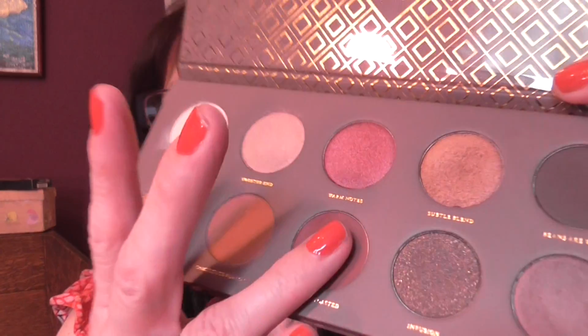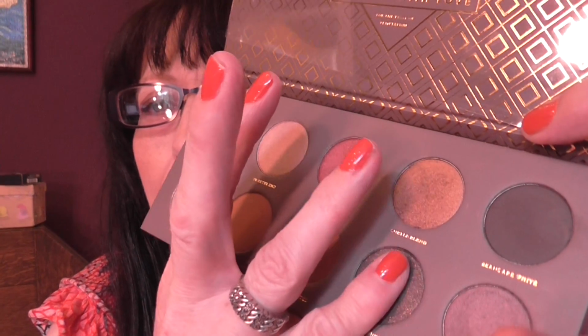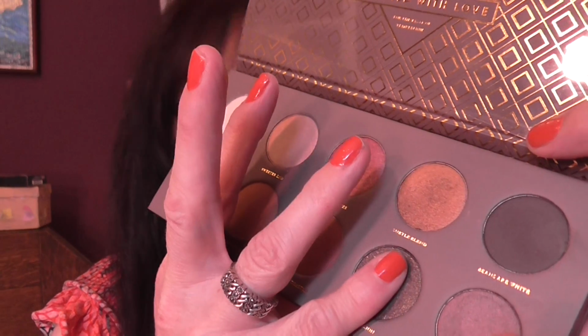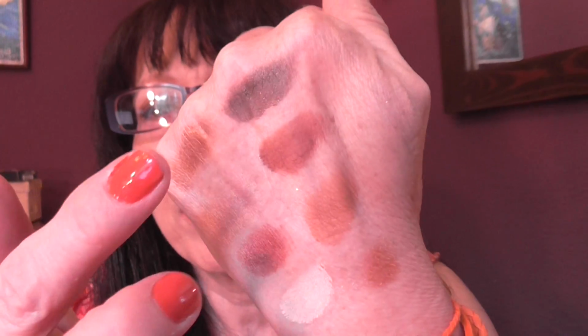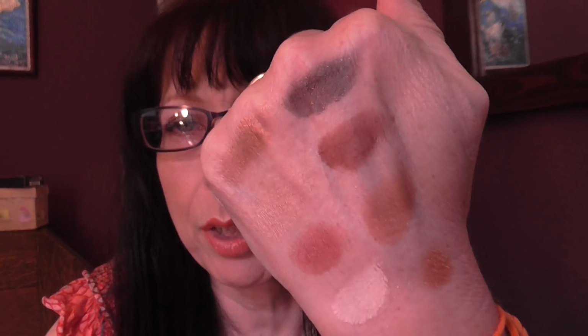Stunning. And then we have Freshly Toasted. Oh, this one's nice. And then we have Infusion. This is lovely. I missed one of the top ones, didn't I? Oh, look at that. I'll get that in a moment. I've just missed one of the bottom ones off. That's those other four. Oh, they're gorgeous.